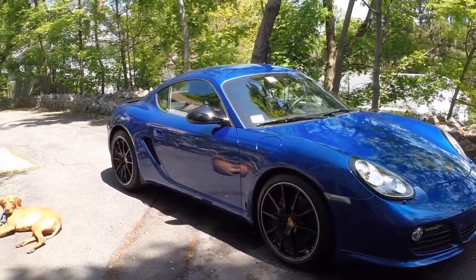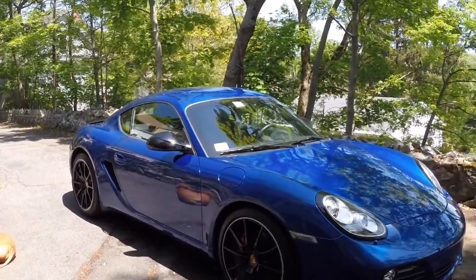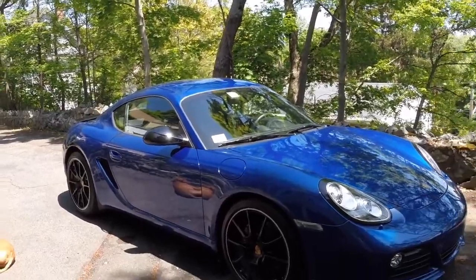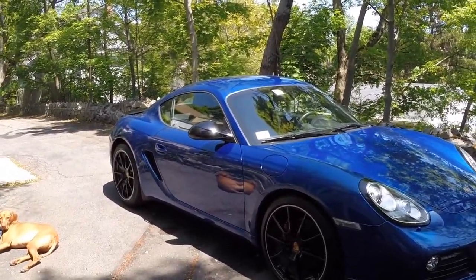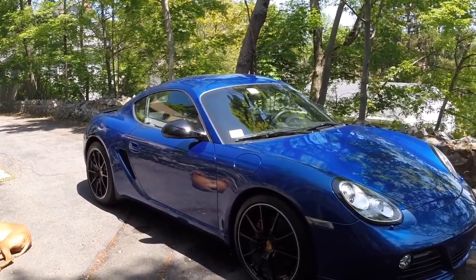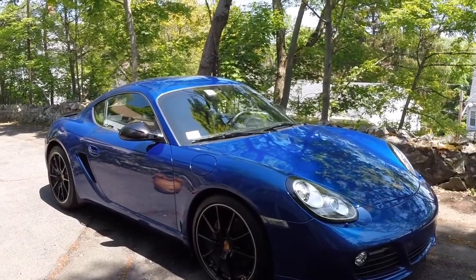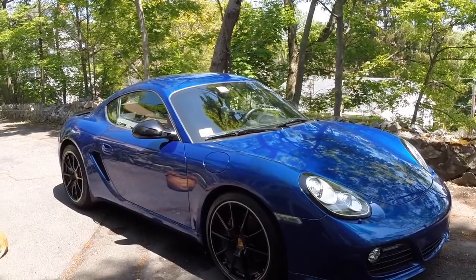The other bits that were painted in black are the side view mirrors, which you can see, and the side vents, which I have replaced with Boxster Spyder vents painted in body color. I still have the original vents painted in black, and I'm happy to swap those out for a potential buyer.